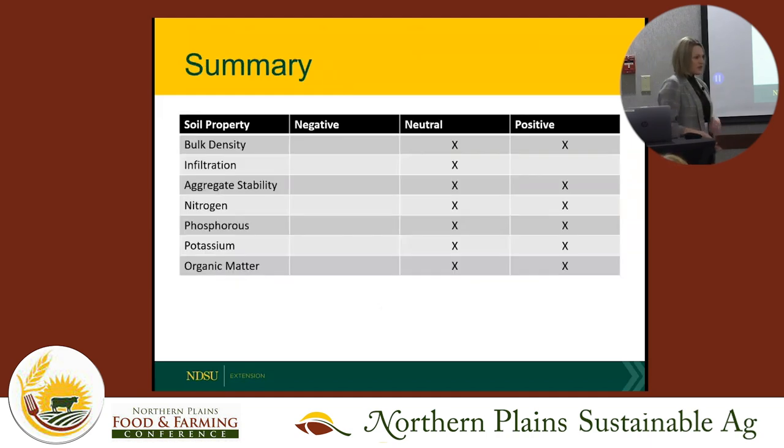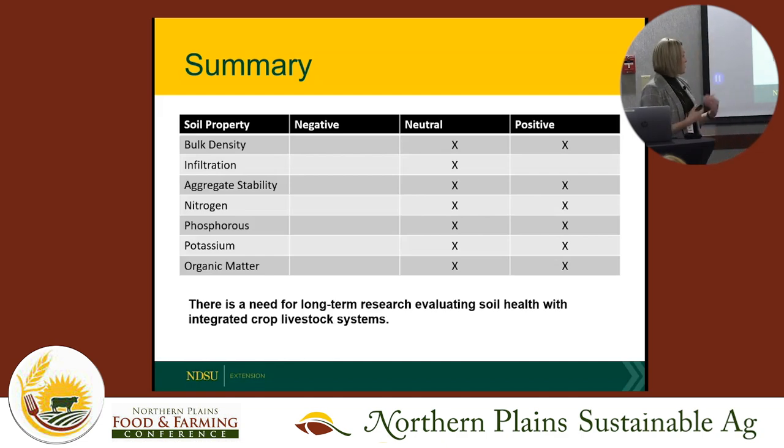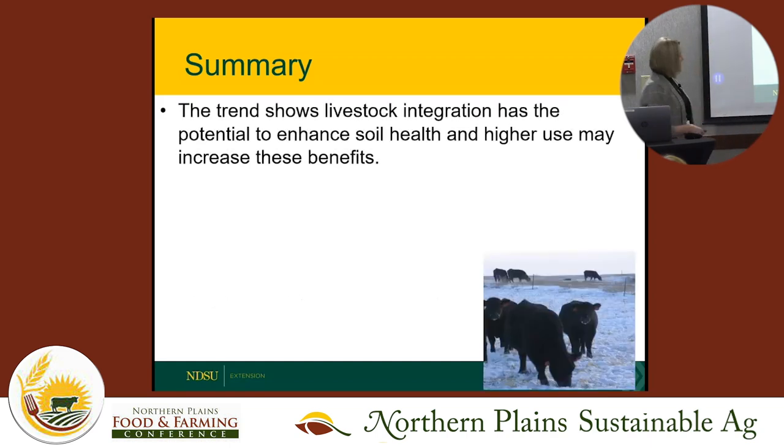So in summary of the findings from the research that we've been conducting, incorporating livestock either has a neutral impact or a positive impact on our soil physical and chemical properties. And to me, what this says is, because all these studies were 2 to 3 years, we really need more long-term research and data on the impacts of incorporating livestock into our cropping systems and how that influences our soil health and those properties. That trend shows that integration of livestock has the potential to enhance soil health, and higher use may actually increase these benefits.